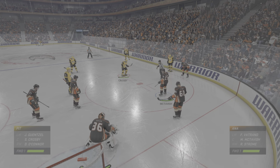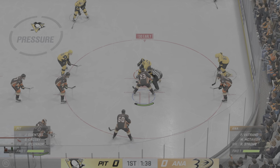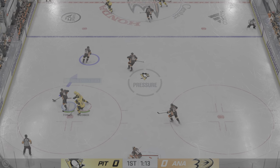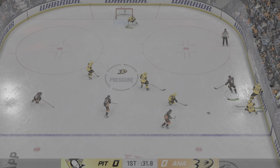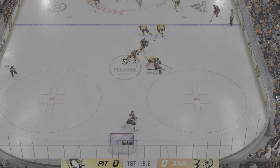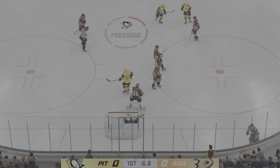Both teams are set, they're ready to drop the puck. The Ducks win the draw here in their own end. Huge win by the center to give his team an opportunity to get out of the zone after a critical icing. The Penguins have it from their own end. Fires it on net. Stopped by the goaltender, getting a piece of that one.